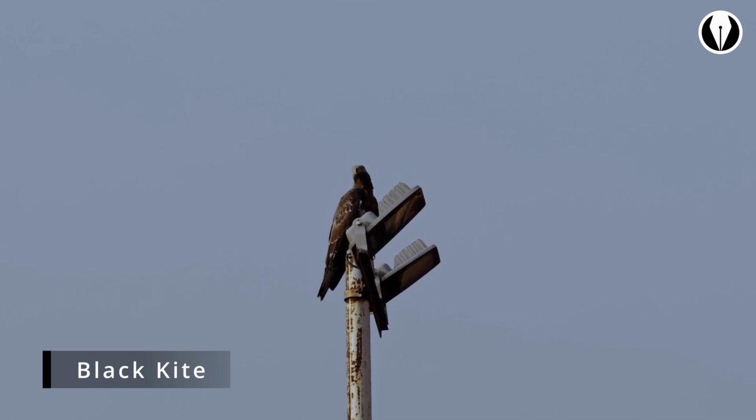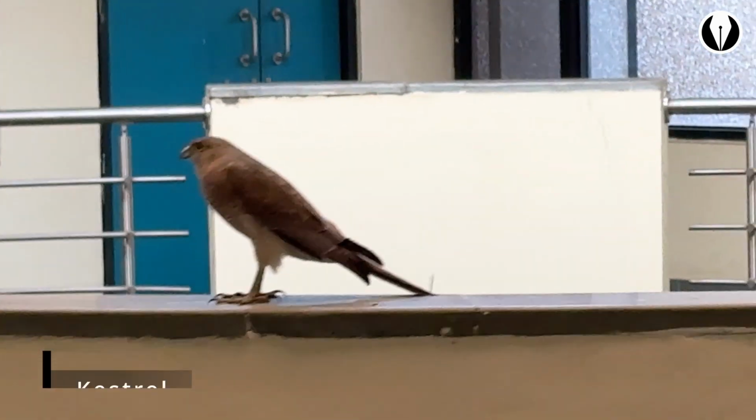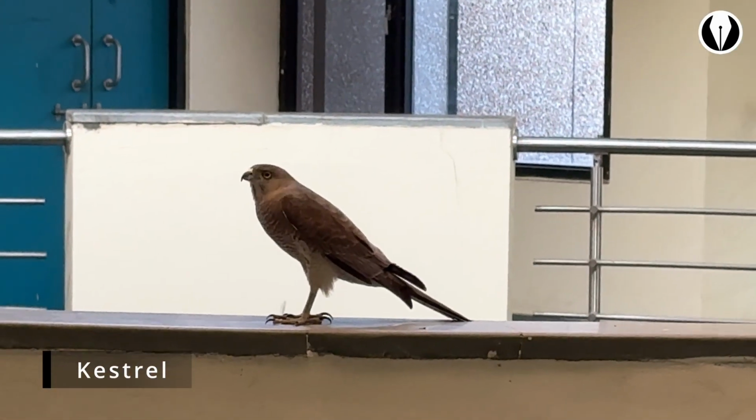It's a fun fact to know that they snatch food midair. See that bird hovering like it's frozen in midair? That's a kestrel, locked in, laser focused, and ready to strike.